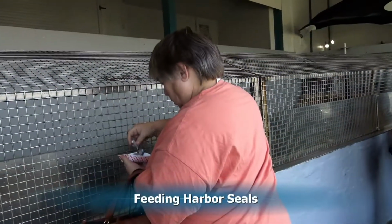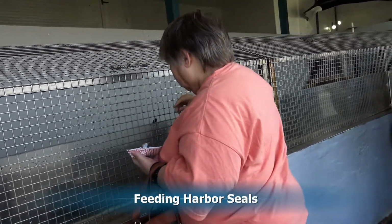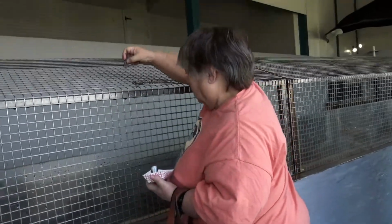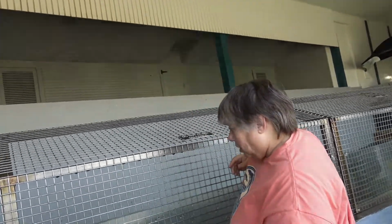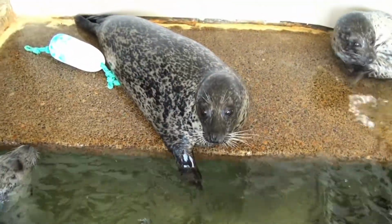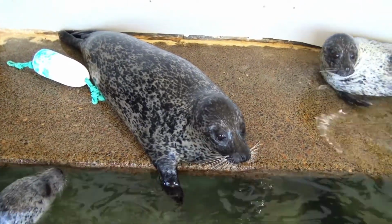One of the main features is feeding the harbor seals. They have about a dozen in this little container, but there's more water out back. This is just where you feed them, and Deborah loves doing that. They do everything they can to attract your attention, from splashing to clapping their hands to try and get a fish.